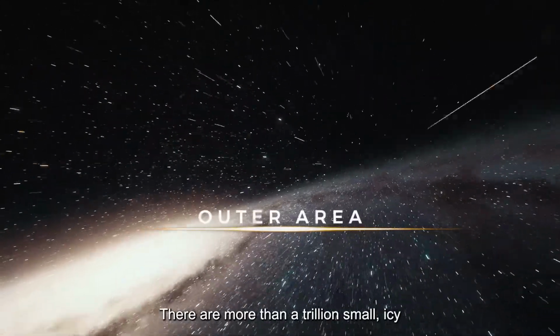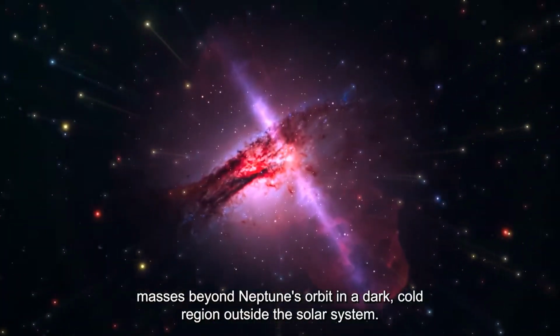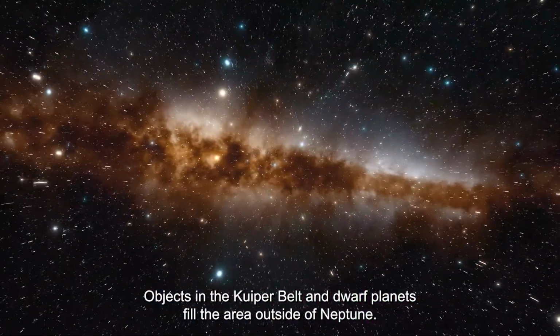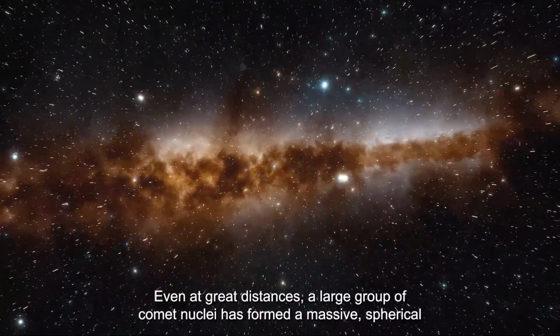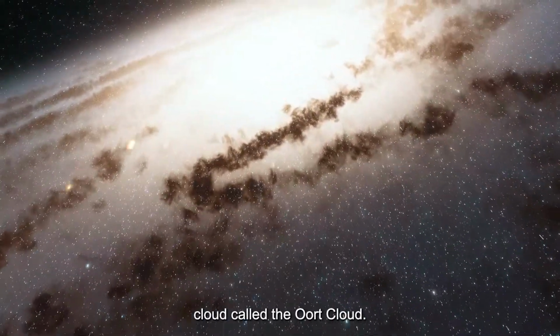Outer area. There are more than 1 trillion small, icy masses beyond Neptune's orbit in a dark, cold region outside the solar system. Objects in the Kuiper belt and dwarf planets fill the area outside of Neptune. Even at great distances, a large group of comet nuclei has formed a massive, spherical cloud called the Oort cloud.